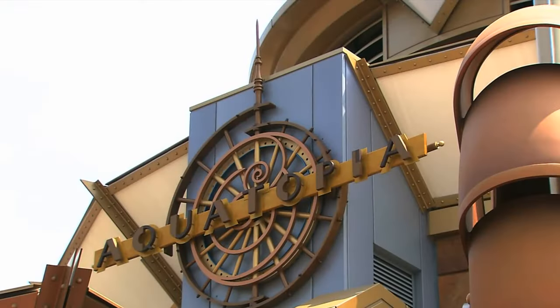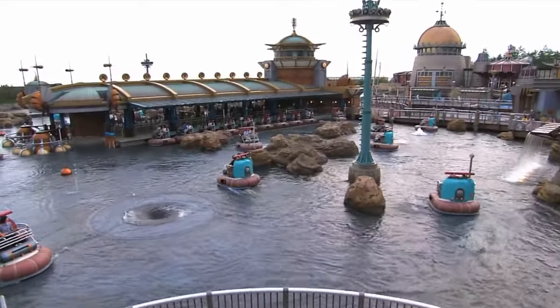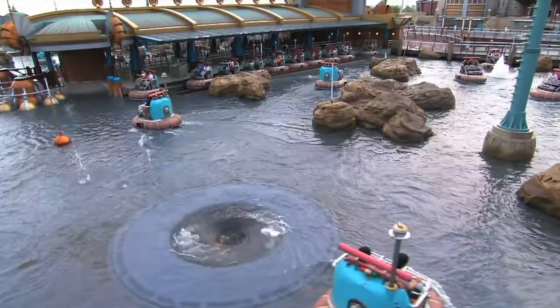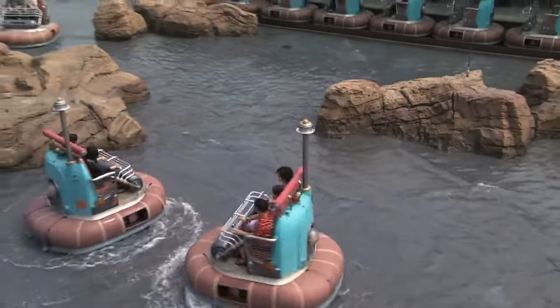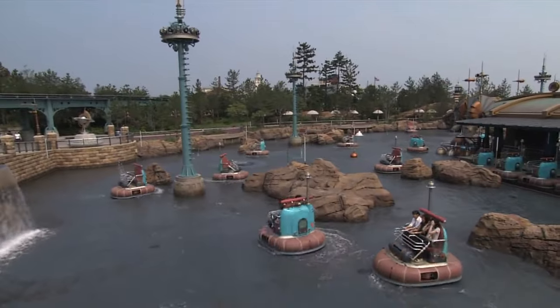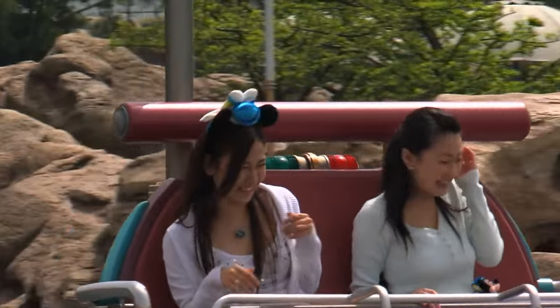The other ride in Port Discovery is Aquatopia, a trackless water ride that uses the same system as Pooh's Honey Hunt and Mystic Manor, except it uniquely travels through shallow water, giving the illusion of floating on top of the water. During the summer, the attraction is split into the regular dry version, or you can choose the wet version that adds water fountains and the chance to get soaked.